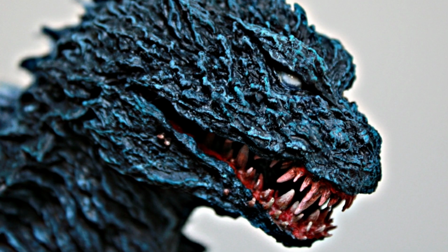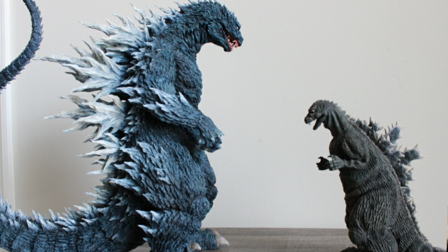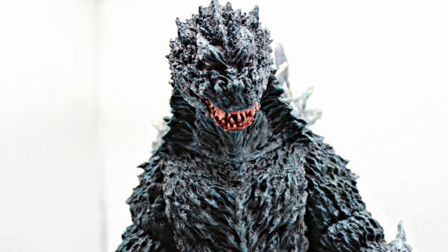From the floor to the top of his head is about, I want to say, 38 centimeters. And then his tail comes up a little higher, so to the highest part of his tail, I think is 43 centimeters. Overall, he's like a 15 or 16 inch figure, so he's big, and he's definitely got some heft to him. He's heavy, and honestly, this was the most rewarding experience I think I've ever had as far as anything related to painting anything or building anything.